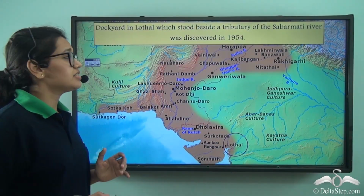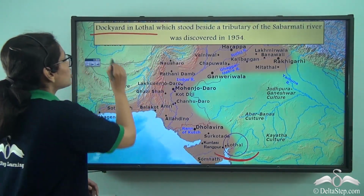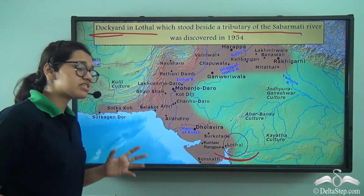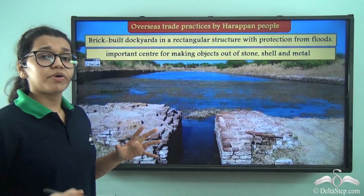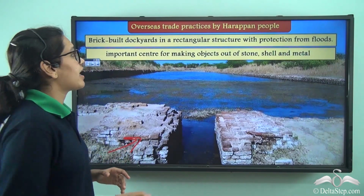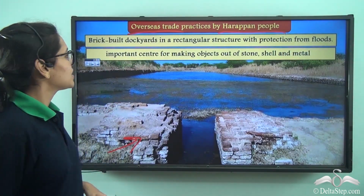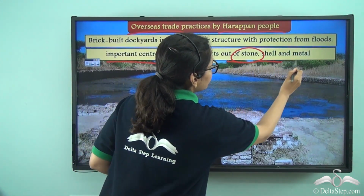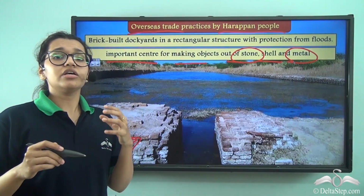Well, you see, another city that has been discovered from this civilization was Lothal. In Lothal, a dockyard has been found which stood beside a tributary of the Sabarmati river, and this was discovered in 1954. Because of the discovery of this dockyard, which you can see here, we can understand that overseas trade was also being practiced by the Harappan people, right? And this Lothal was an important center for making objects out of stone, shell and even metal. And so these things were traded from the dockyard that was found in Lothal.